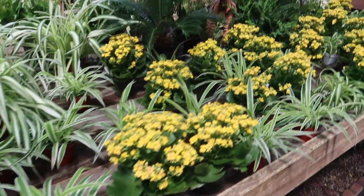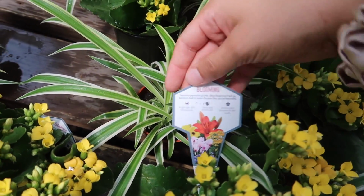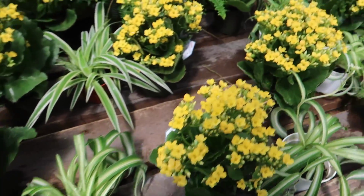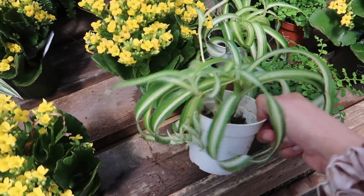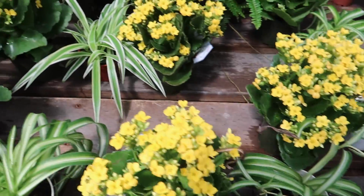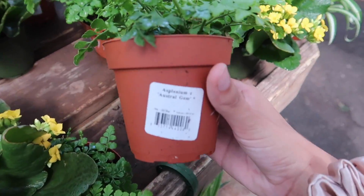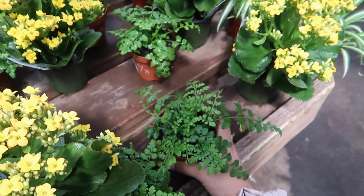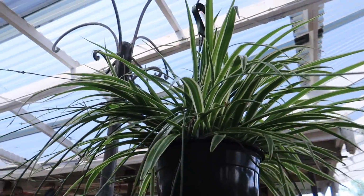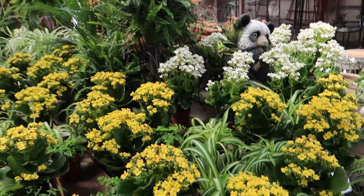Okay, we have spider plants. Oh, I always wanted to know what these are called. Well, I guess I'm not finding out today. If you know what this is called, let me know. Oh, some little Bonnie spider plants. This one is $4.99. So cute. I really like the color of these spider plants, but I'm not gonna get one because I have too many spider plants. It's a little bit too much for me to handle.